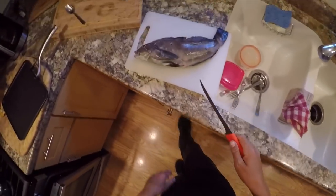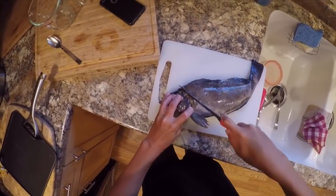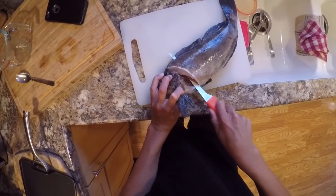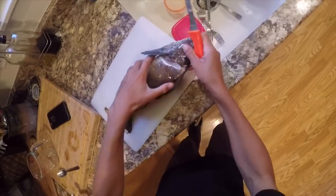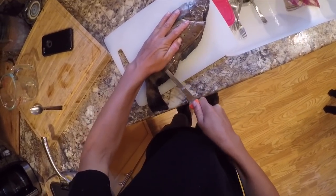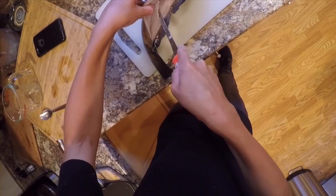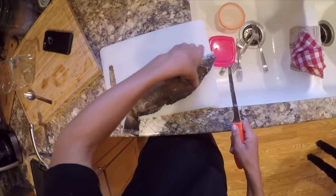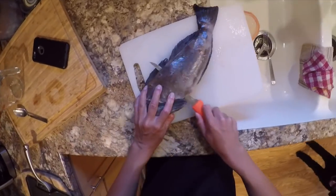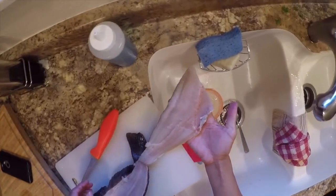Super sharp knife. Here we go. Right up to there. You turn the knife like that along that spine. Boom, slab of meat right there. Looks very good.